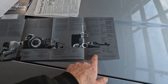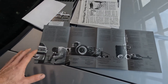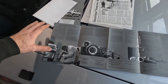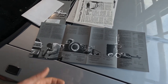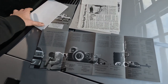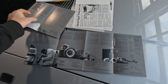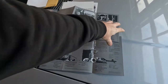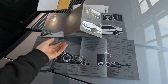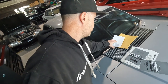So there's actually different stages, and I'm going to show you a different brochure that outlines this stuff. But this is a really nice and super cool piece to have. And I was thinking, if I got two of these, then I could offer them one above the other, one side like this, and then one on the other side. Super cool, right? Man, this stuff is just awesome to go through.